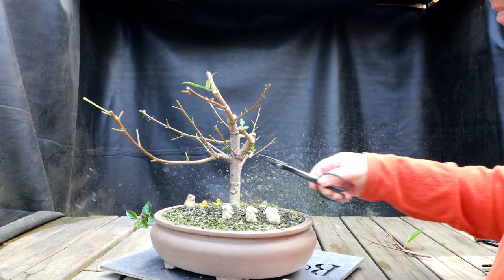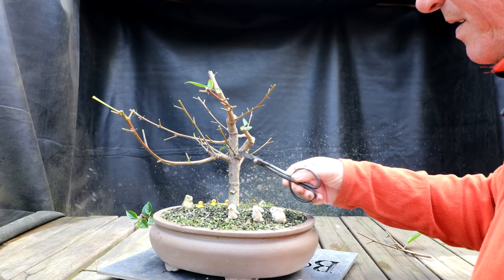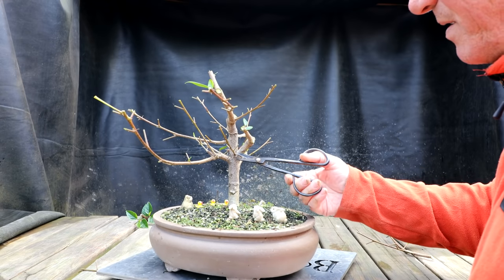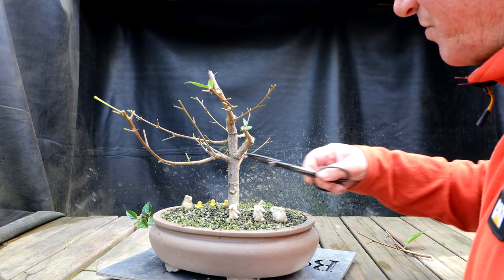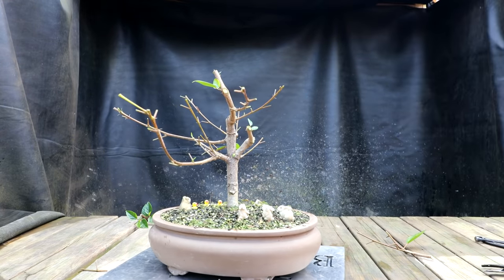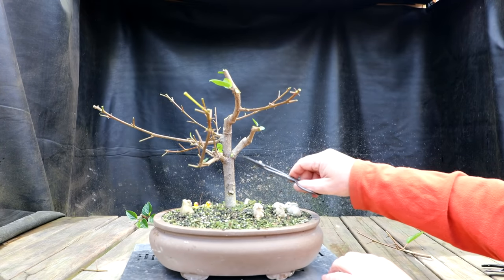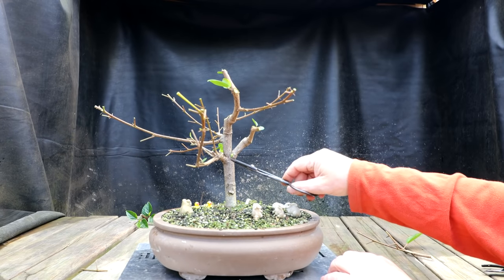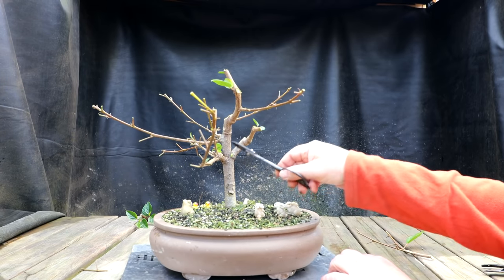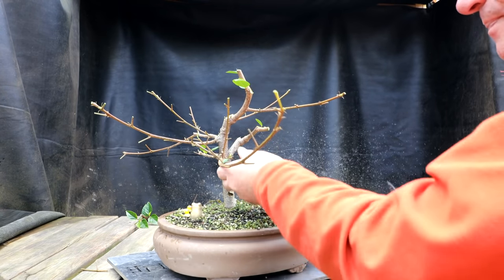There's another branch coming from the base of that, you know, this will be a trunk eventually. I think it's too thin, and I'll keep my thicker one because that one's coming straight out the front, if this is the front of the tree, which I think it will be. Now, these two branches are kind of opposite each other. It kind of creates a Y here, or a trident or a fork. Tough decisions here.